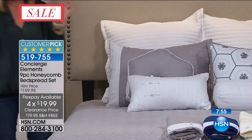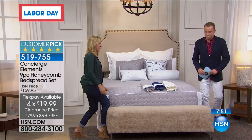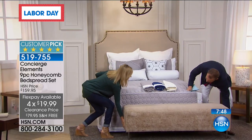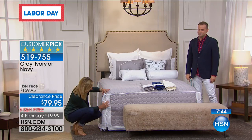You know why they do? Because it's different. It's actually a bedspread. And if you look, I'm just going to scoop that. There you go, my love. Let's scoop this away. There it is. I want you to see, you don't need a bed skirt for this. No bed skirt. This is beautifully tailored. Do you see how this fits your bed?